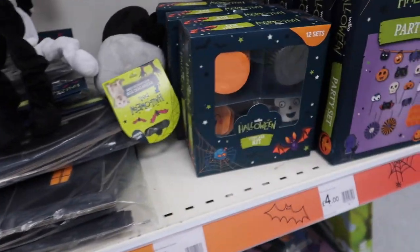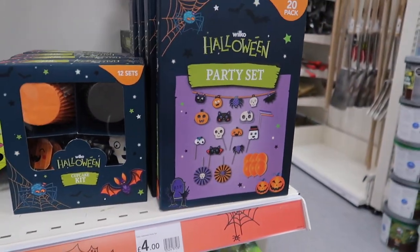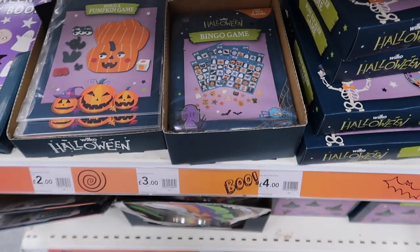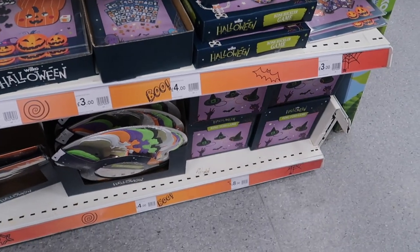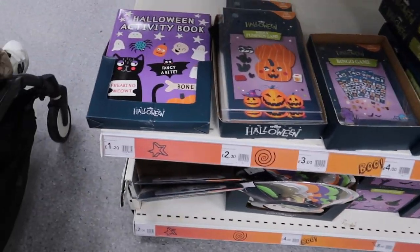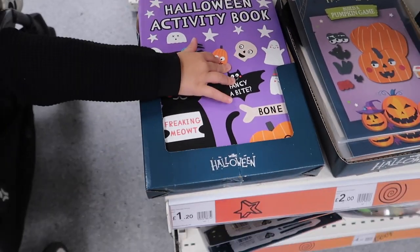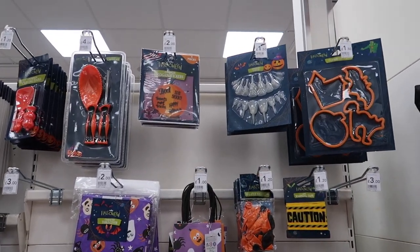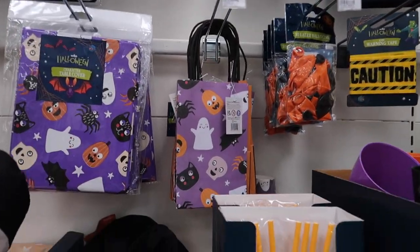What else have we got? We've got cupcake kits, party sets. Bingo game, that's good. I might get some of these games. Yeah, they'll be good for a party, won't they? Halloween activity books. Yeah. And then they've got the standard carving kits for your pumpkins. Oh my god.